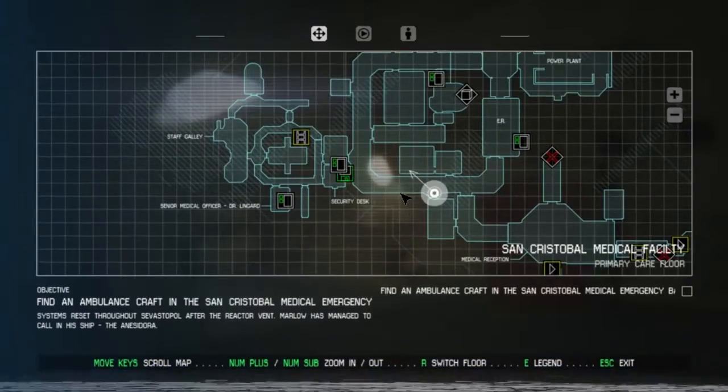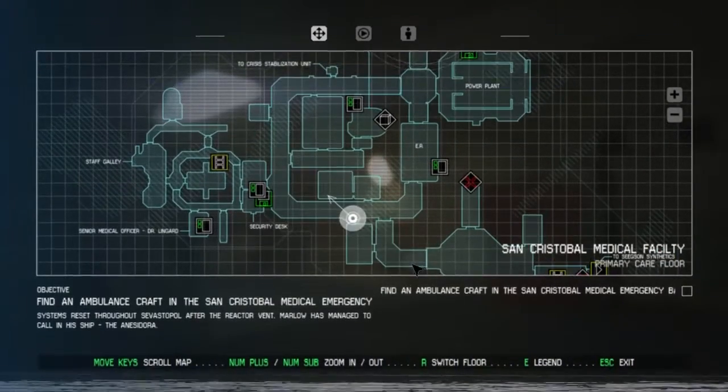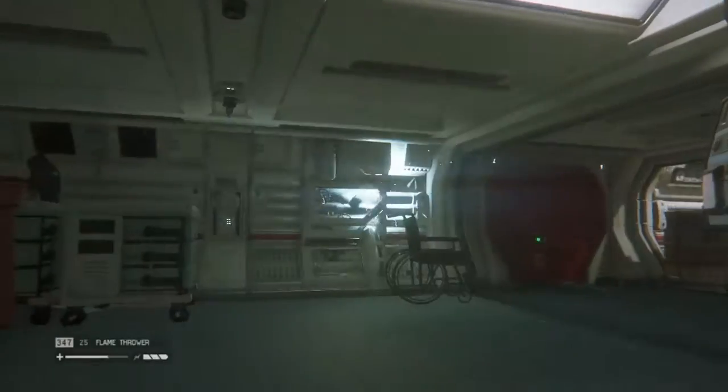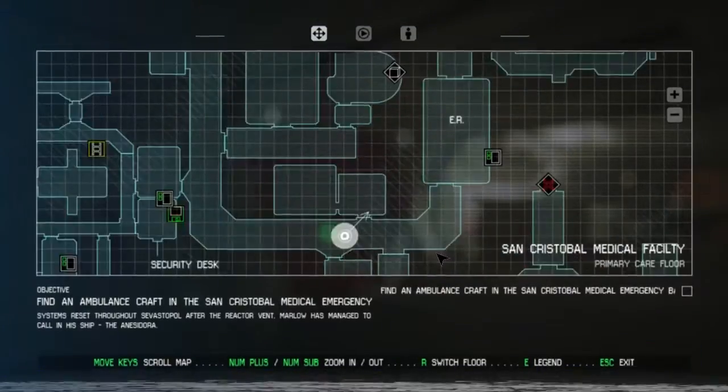Okay, let's just double check which way we're going. As far as I'm aware, yeah, we just come up and round. Perhaps we want to go right. I know what I'm talking about. Leave me alone. Maybe through the operating theatre, but I would like to go through ER, if at all possible. Where does this place lead? Is it a dead end?